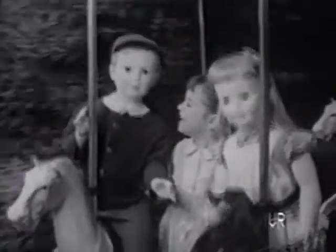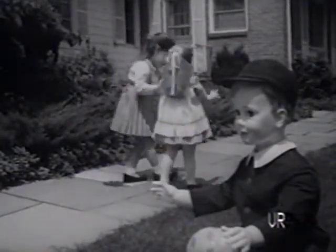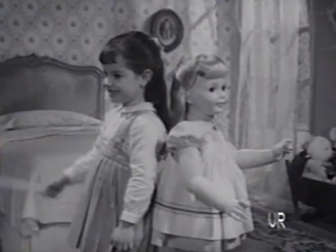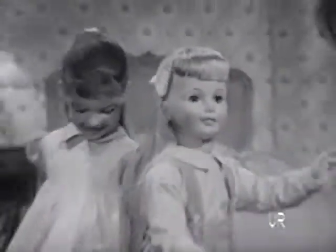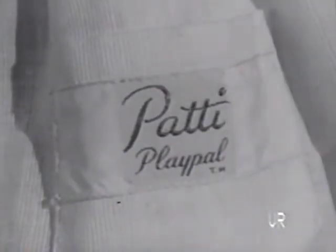Say, who are your new friends? Why, it's Ideal's Patty Play Pal and her big brother Peter Play Pal. Patty's an ideal friend, a doll who walks everywhere, even from your backyard into your bedroom. And Patty Play Pal's almost as big as you are, so you can wear Patty's dress and she can wear yours. Patty Play Pal's dress has her name sewn right on it.